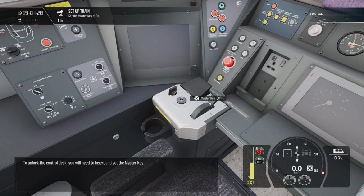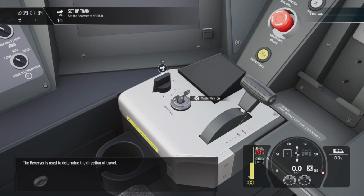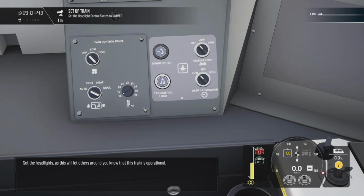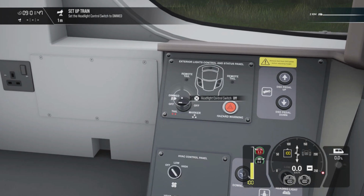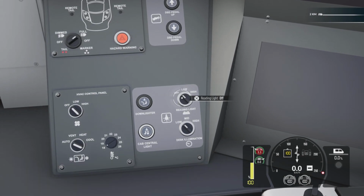To unlock the control desk, you'll need to insert and set the master key. The reverser is used to determine the direction of travel. Set the headlights, as this will let others around you know that this train is operational. To begin loading passengers, you'll need to open the passenger doors.